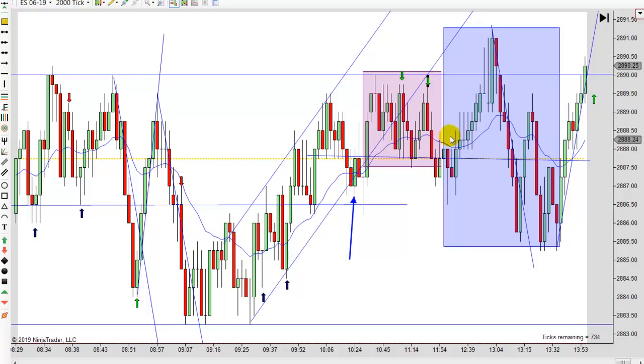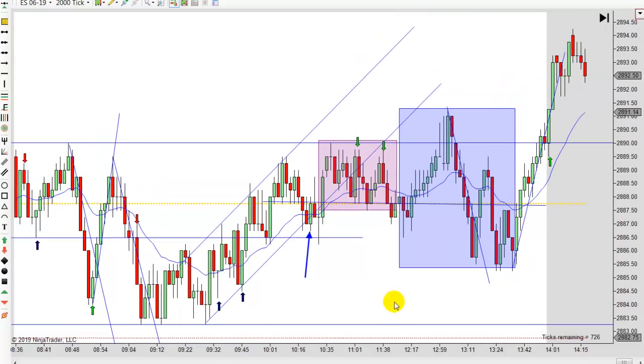Because you don't want to get trapped in something going sideways. Actually, if you couldn't get out of this one, you're going to get trapped and it trades up and you would have got stopped out only to watch it go lower in the end. And then, of course, we just want to stay out in here.